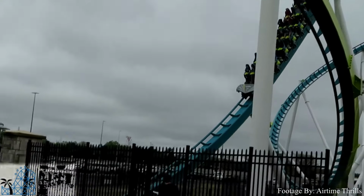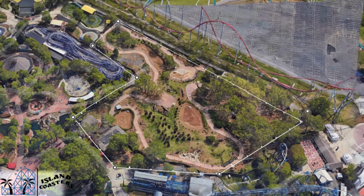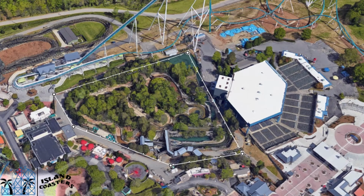But before we look at what we can add, let's find where in the park we can build first. Starting near Intimidator, we have a plot of land that is now vacant, which used to hold dinosaurs alive. Now, this sits at about 600 by 400 feet. This can fit almost any major addition the park is looking for. On the other side of the park, near Fury, we have what used to house the Rapids ride. Now, this lot is about 550 feet by 500 feet.